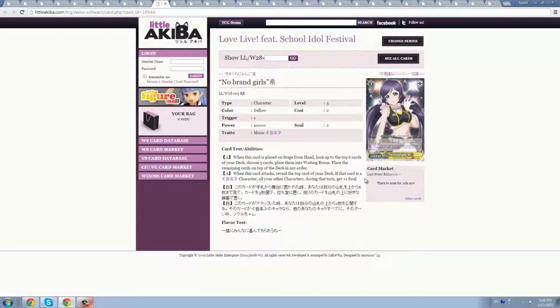This Nozomi is actually very interesting, and I think she's pretty good. Pretty much, to look at top 6, you have to look at the top 6, and you have to discard 3, and then you must put 3 back on top in any order. This, as you can imagine, is trigger check. Pretty much perfect trigger checks because you put 3 back on top, you have 3 attacks, thus you get to control your triggers precisely as how you want.